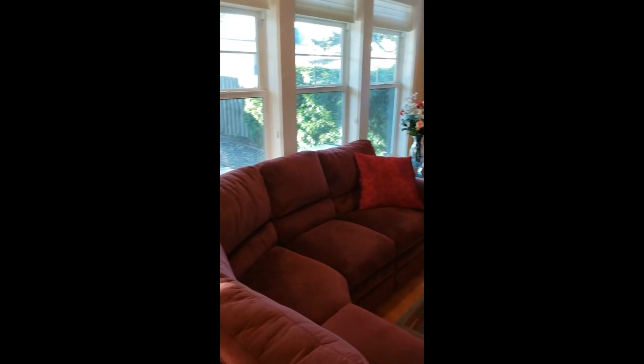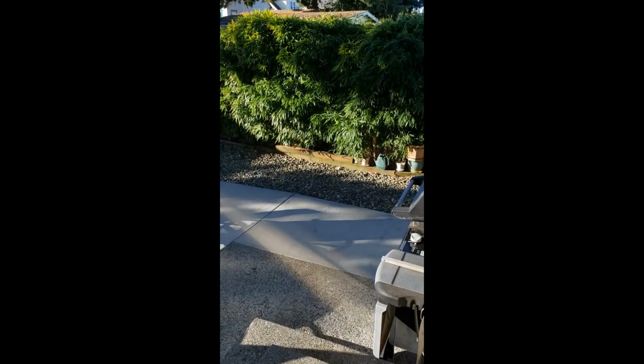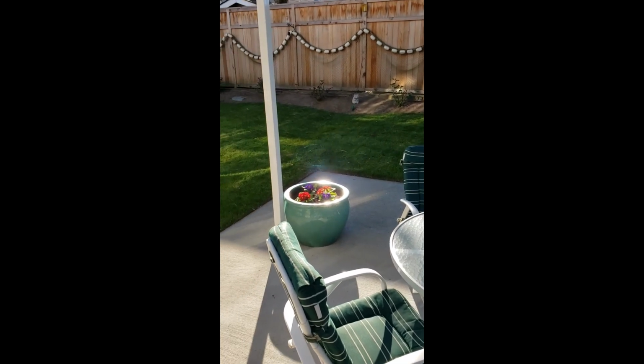You've got to see this backyard. This yard has perfectly groomed grass. The extended living is so nice for wet, rainy days.